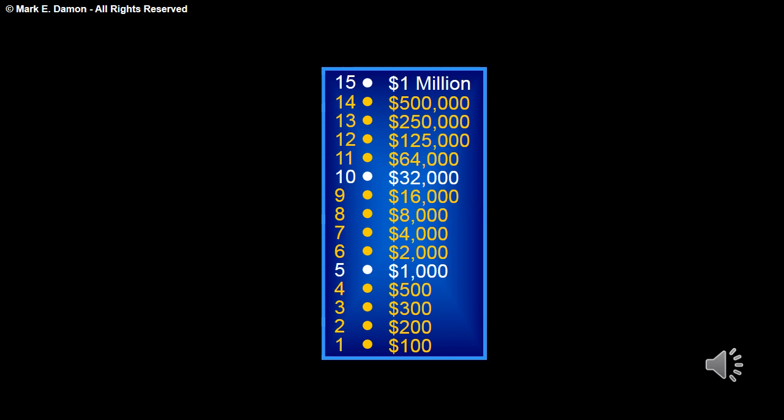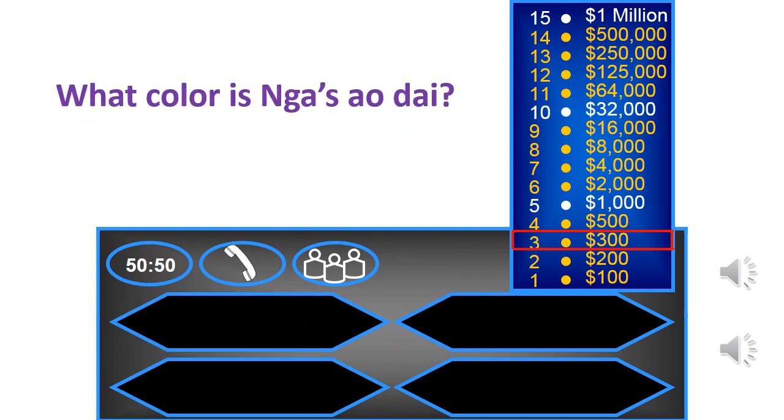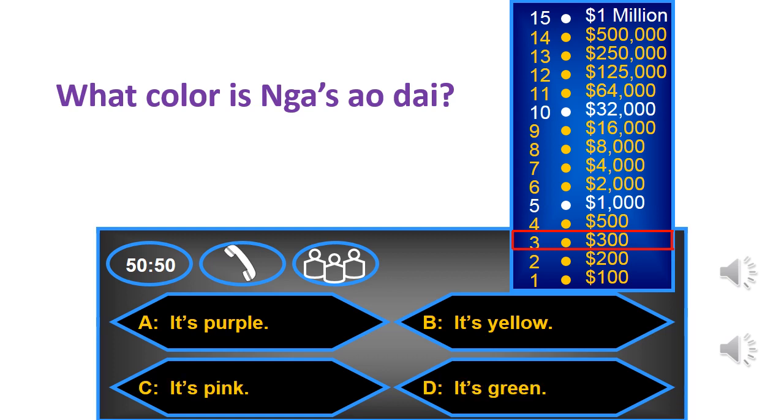Question number 3 with $300. Good luck to you. What color is Nga's outfit? A. It's purple. B. It's yellow. C. It's pink. D. It's green. What answer do you choose? Great! A, purple. You can get $300. Congratulations!